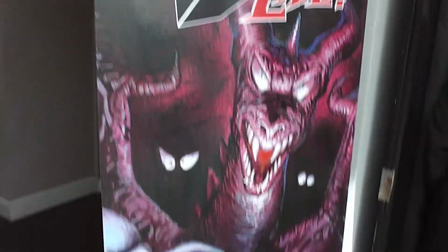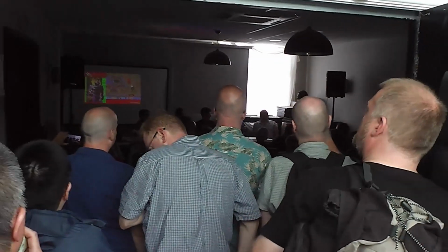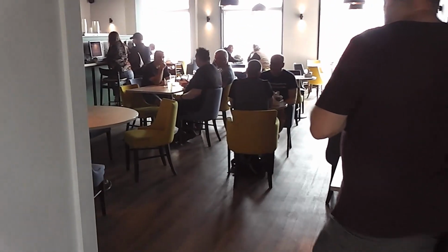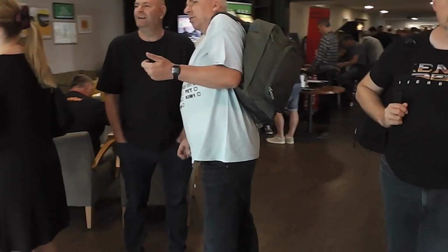So this is the Q&A room, and currently right now there's a Q&A going on. There we see John Hare at the back there, in front of all these people. So yeah, several Q&As going on with various retro luminaries throughout the day. There's a nice bar area over there, which I'm not going to go into, but you can see there's some systems set up over there. It's quite an interesting layout for this show. Obviously they've crammed stuff in all over the place where they can.